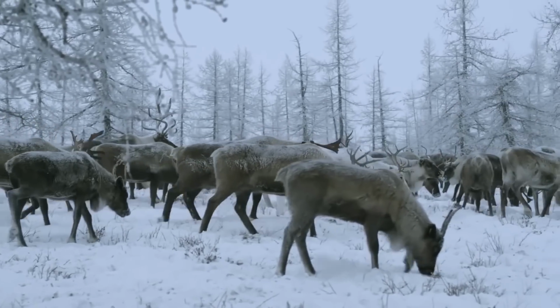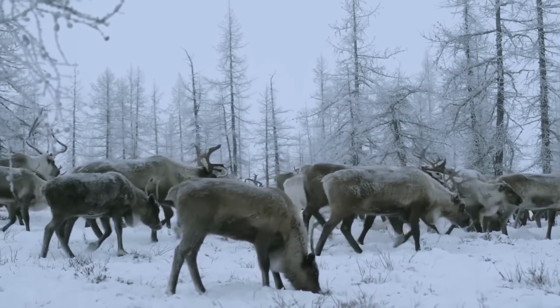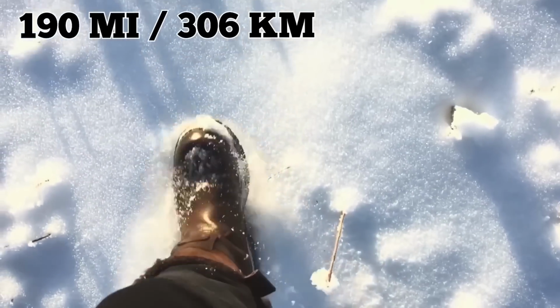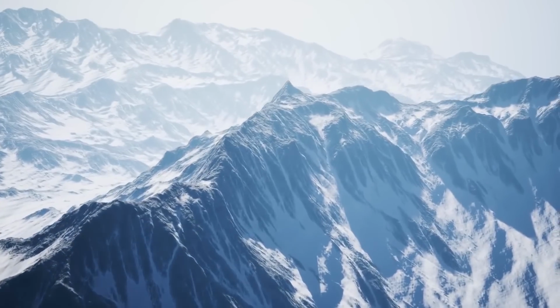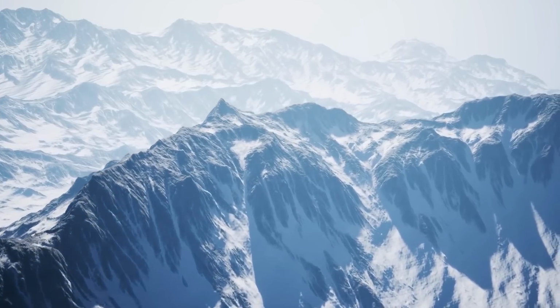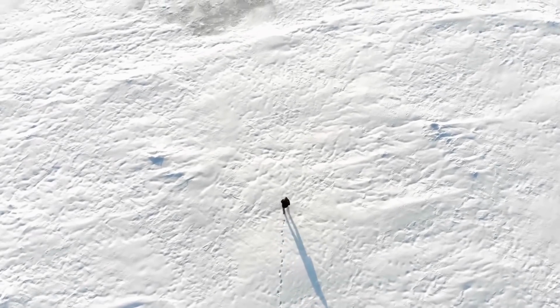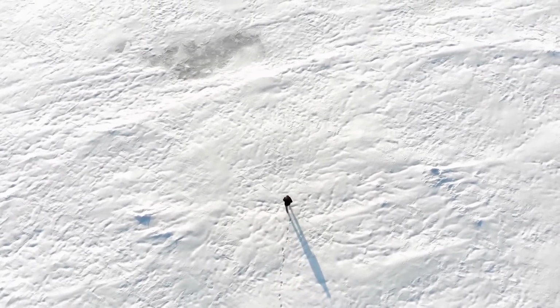2 months after disappearing, Krivoshoppkin appeared at a remote campsite belonging to a reindeer breeder. He was disoriented and confused and had somehow ended up 190 miles, 306 kilometers from where he vanished. He wasn't exactly frozen in the ice, but he might as well have been after sleeping under trees and wandering the Siberian tundra for weeks on end. The community was shocked to learn that Krivoshoppkin was alive and that he'd managed to avoid freezing to death or being eaten by bears or wolves.